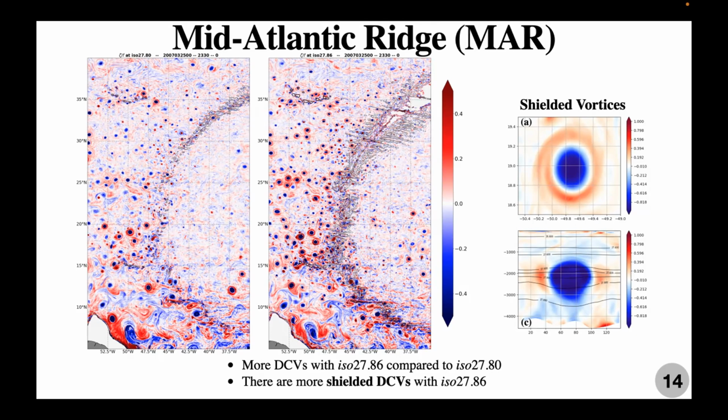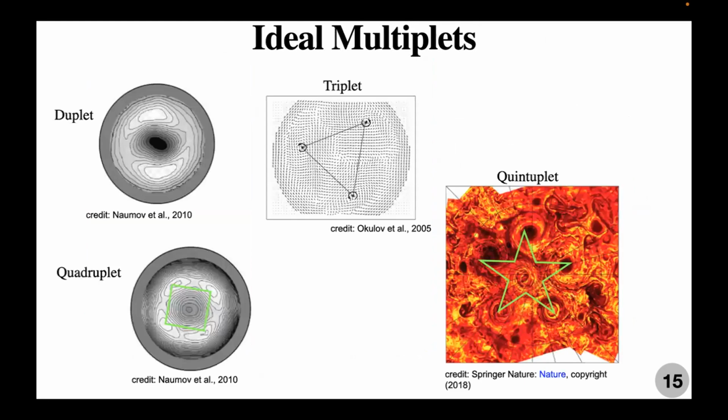And there is a more interesting thing which is happening in the mid-Atlantic ridge. That is about the multiplets, and they are transient multiplets. But before informing you about the transient multiplets, I must also brief you about what ideal multiplets are. Ideal multiplets have a particular geometry in terms of a circle or a triangle, or if you say quadruplet, quintuplet, and they form like this. But we see transient multiplets, and we call them transient because they are not forming any particular geometry in terms of idealized, or how the theory has said.